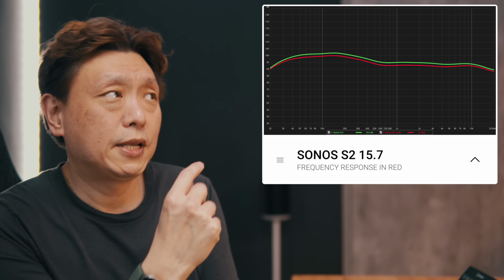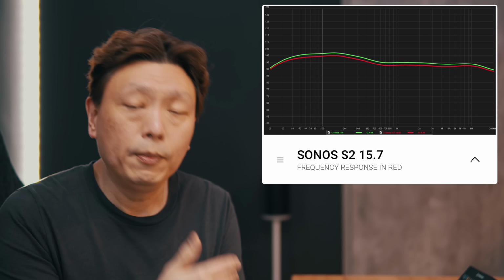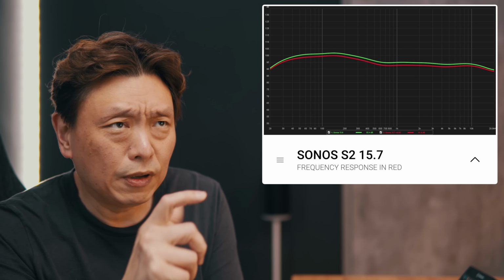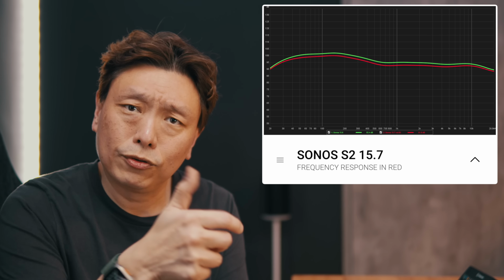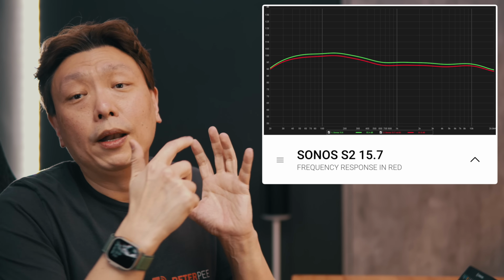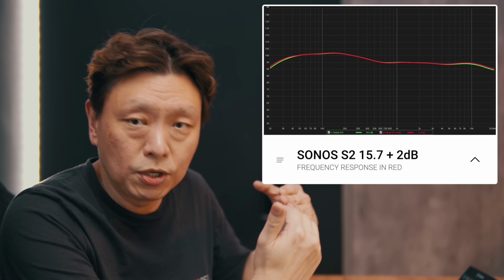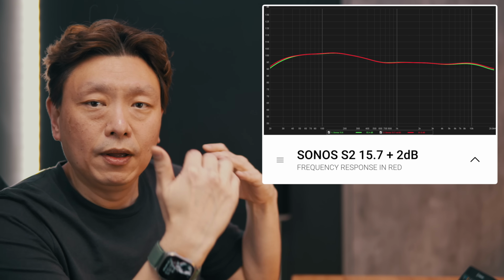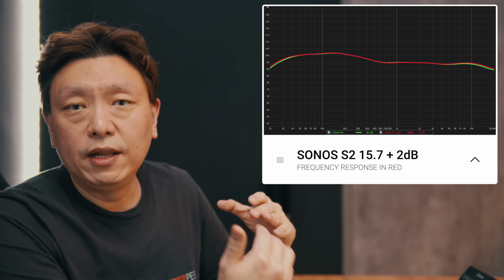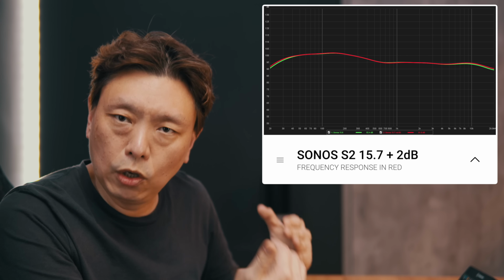So what I did was shift it up a little bit. If you increase the volume on your system to volume match, in this particular case I increased it by about, was it 7 ticks or so, 7%, and it increased by about 2 dB. When this 2 dB came in, you will see that the volume is now matched. So the red curve at 2 dB higher volume is equivalent to the green curve, which is 15.6 at a slightly lower volume.